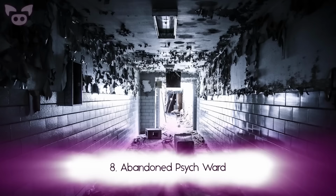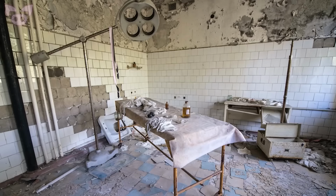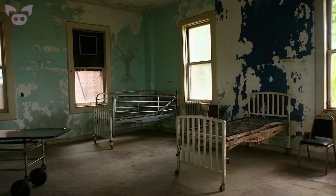There are abandoned buildings, and then there are abandoned psych wards. Psychiatric hospitals that have been stranded are a popular destination for ghost hunters and other curious individuals alike, due to the history of what once went on behind the walls. From old-school psychiatric medical treatments to the housing of the insane or even criminally insane, there's plenty to be found in an abandoned psych ward, as Reddit user Quay's photographer proves.